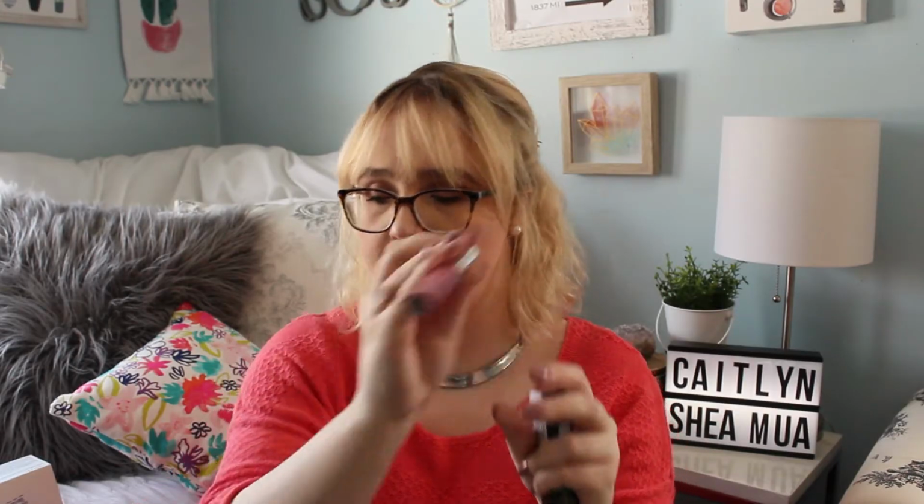This was featured in my Anastasia lip swatches. I'll link that in the cards as well. My first one, it's $6.99, and it is in the color Catnip. It just looks like that. Very, very dusty mauve pink color.